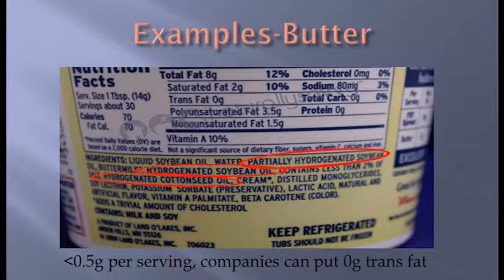Look at this. 0 grams of trans fat. Let's look at the ingredients. Partially hydrogenated soybean oil, hydrogenated cottonseed oil. There's trans fat in there. No protein.